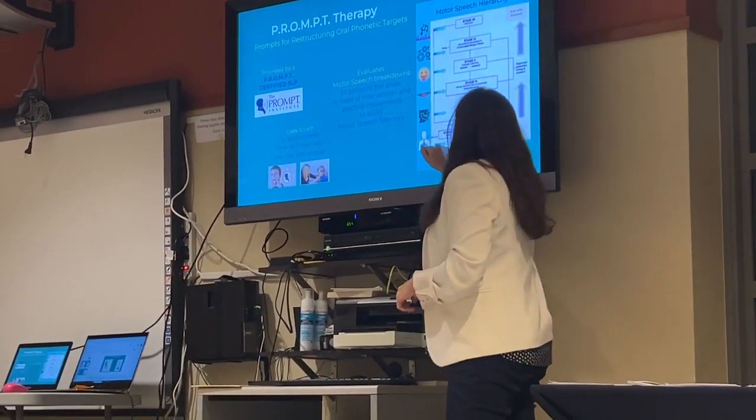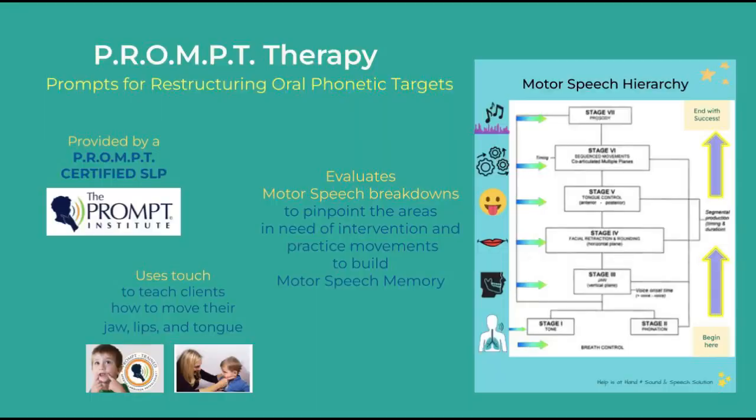So it starts with breath, right? Then, you begin at the bottom, then goes to jaw, labial facial control, tongue movement. And that little gear thing, I think that's genius. And she's not even a PROMPT therapist, but it's genius. That's when everything's working together. Sequence movements is like everything working together.